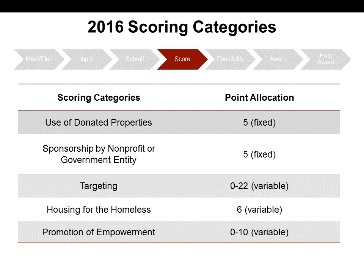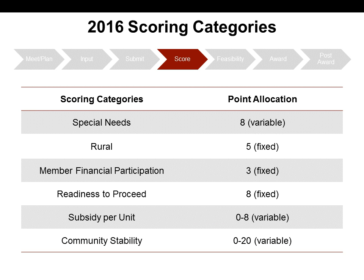You could also receive points for providing housing that's reserving units for homeless. I'll cover that in more detail in a couple of slides. And also if your project provides empowerment services, so things like on-site health screenings, financial literacy counseling, budgeting to the project residents, there is a menu of options there that your project may be eligible for points. Your project can also be eligible for points if the project reserves housing for persons with special needs. I'll cover that in a little bit more detail a little later.